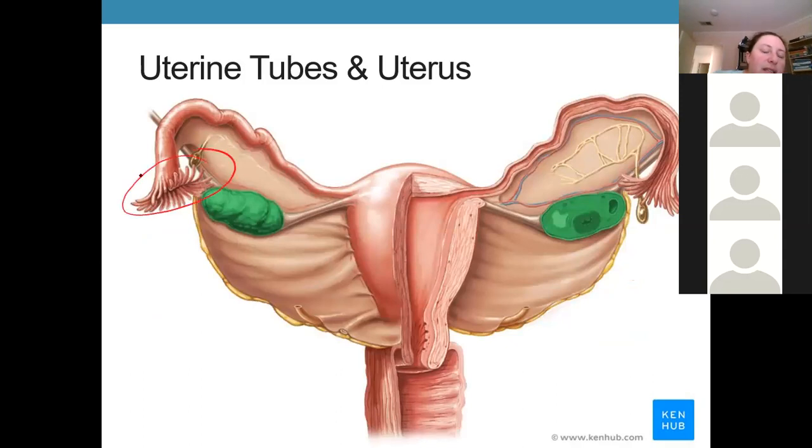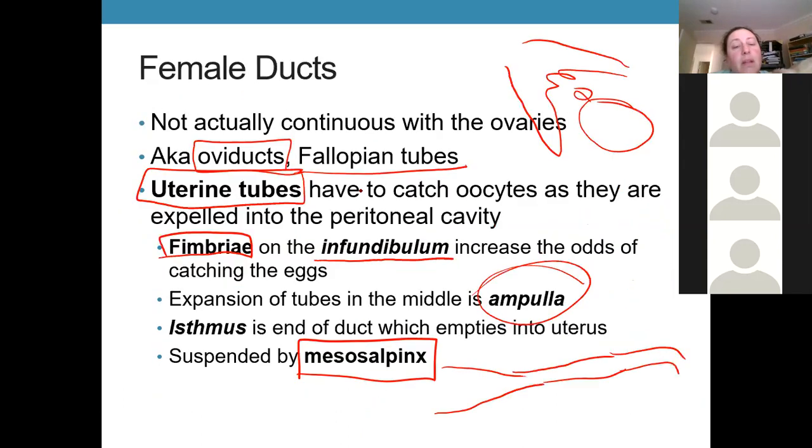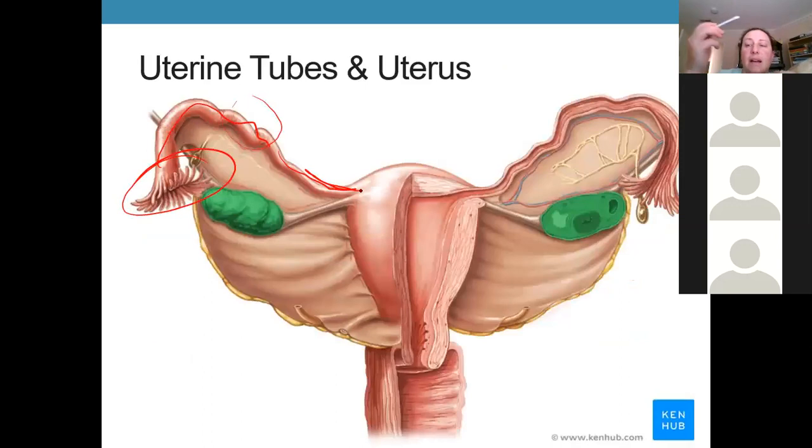So here you can really see these fimbriae, and then we come down here, and the ampulla is in there somewhere, and then the infundibulum. I don't know why, but I always get these mixed up. Infundibulum to ampulla to isthmus. Yeah, it's the eyes. Sorry. So infundibulum, nice wide part for catching, and then the ampulla in the middle. And then the isthmus is this narrow bit down here, and then we're emptying into the uterus. So here's the fundus of the uterus, body, isthmus, again, little narrow tapering bit, and then cervical canal and cervix. So again, the cervix is basically the sphincter of the uterus.